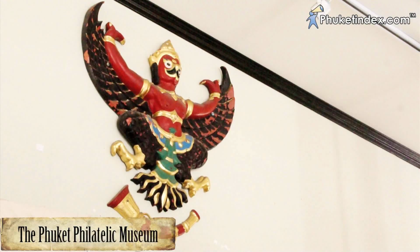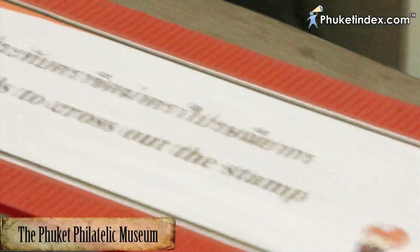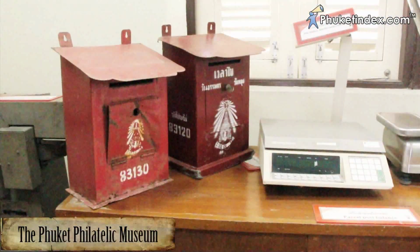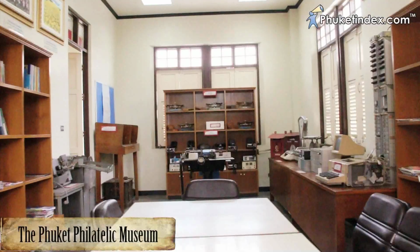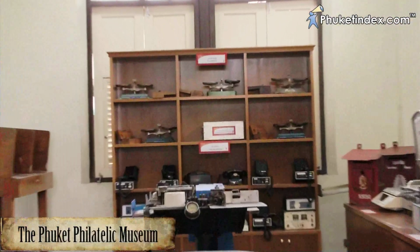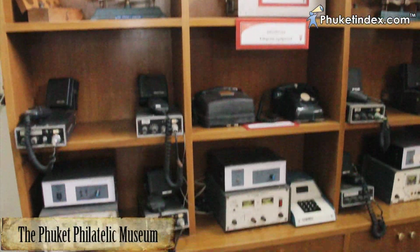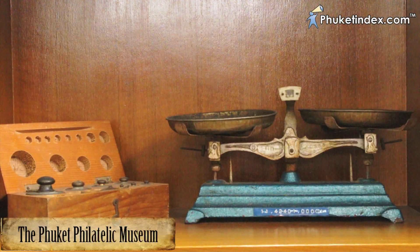The highlight of what's on show at the Phuket Post Office Museum must surely be its outstanding collection of Thai and Siamese stamps. For those of you who don't know, Thailand used to be known as Siam before 1939. So if you collect stamps and are interested in seeing a nice collection of local stamps, then a visit to the Phuket Post Office Museum in Phuket town is simply a must.